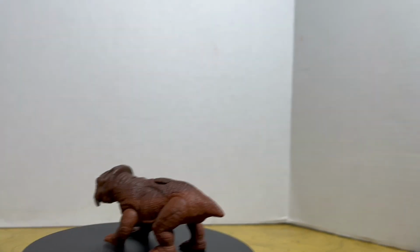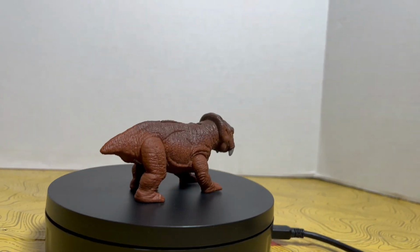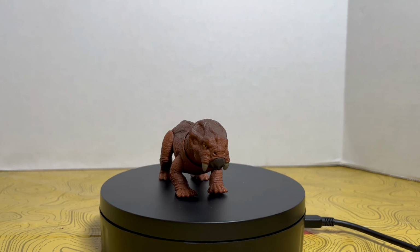And number 1 is Leonard. Best figure ever. 10 out of 10. Would recommend. Worth every single penny. I mean, come on, it's Leonard. I'm kidding. We'll move on to the real number 1.